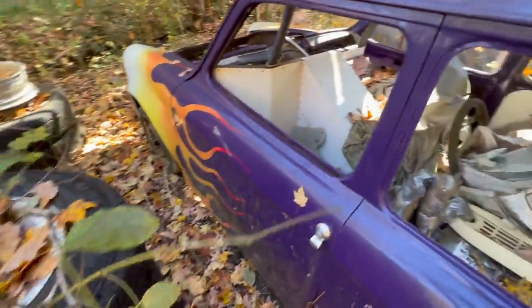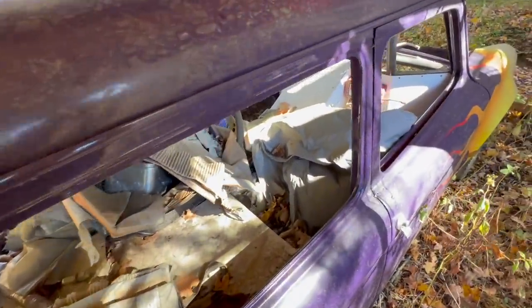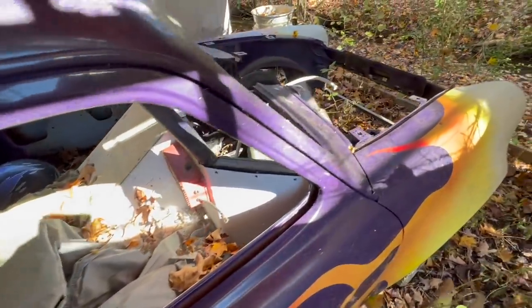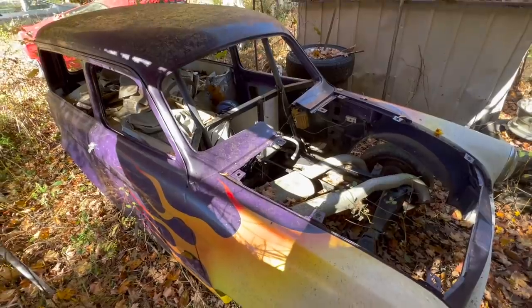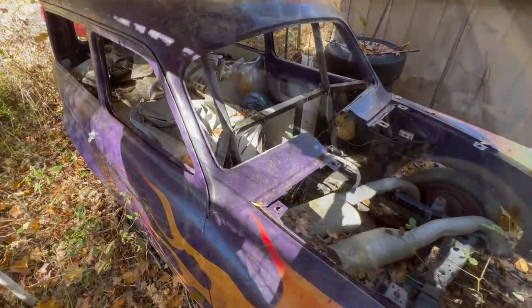And as we look at this one, it's actually been turned into a center seat drag car. Now this thing has got a custom paint job on it, even though it's sitting outside here. This thing would still clean up pretty good. Obviously, you'd have to put a motor and glass and a whole lot of work to ever get this thing back on the track. But you can see that they've put a lot of work into this thing.